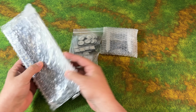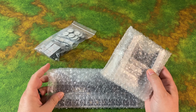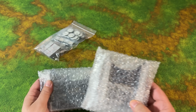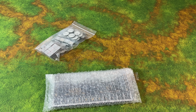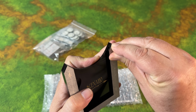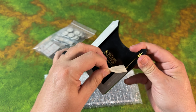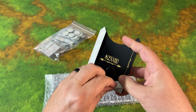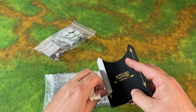So we'll go ahead and start with the big items, which I think are displays for Arkham Horror. Yep, we can see we've got the agenda and scenario items here. It comes packaged with some safety film on it, so we get to have the fun of peeling that off and see if we can do it in one take. Nope, not even close.